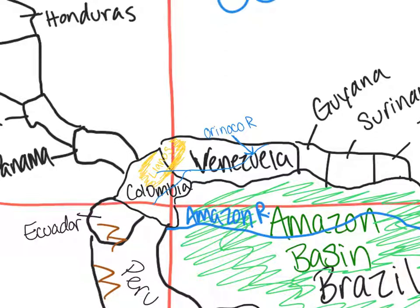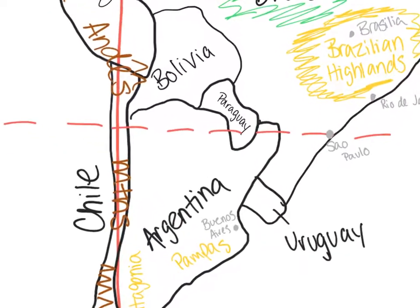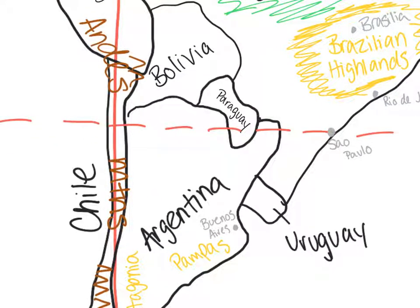The Parana River is next in South America. It is going to be down here where this juts in. Let's see, goes up and just barely touches through Brazil. Okay, this is the Parana, P-A-R-A-N-A River. And the Paraguay River is going to split off of that, go through Paraguay, and then up like that. That is the Paraguay River, P-A-R-A-G-U-A-Y, Paraguay.